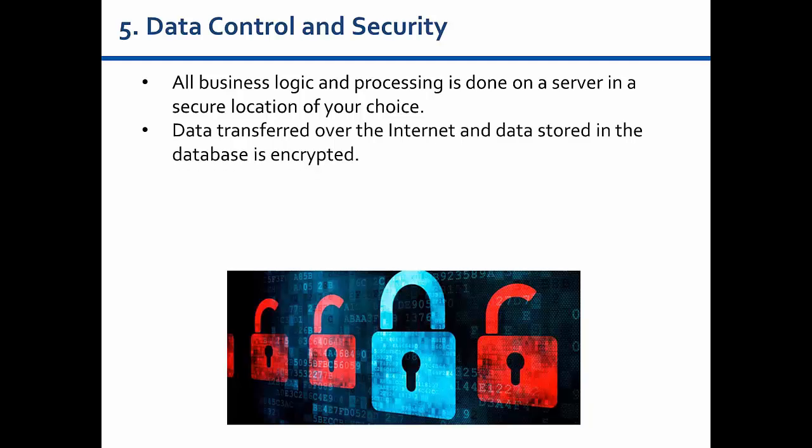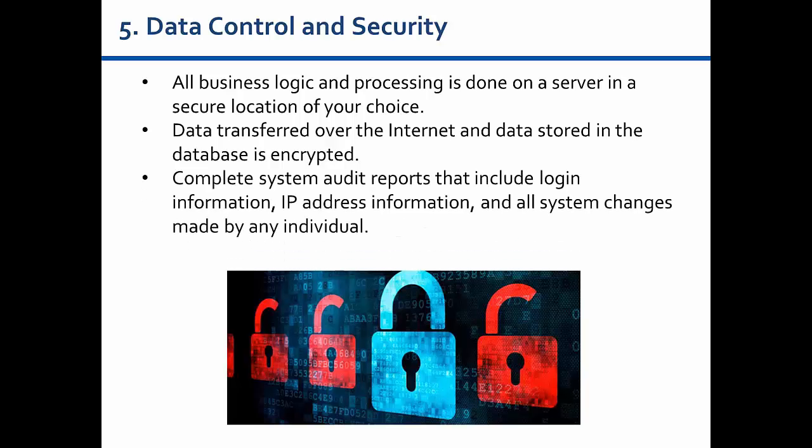The data that's transferred over the internet and data stored in the database is encrypted if you'd like it to be. So we want to make sure that people's data is as secure as possible, especially with all of the FISMA and NIST requirements that are out there for government contractors, and they need to comply by the end of 2017. And of course, there's a full audit trail of everything that's been done in the system, including those who have logged in and when they've logged in, the IP address information, and any changes that have been made by any individual.